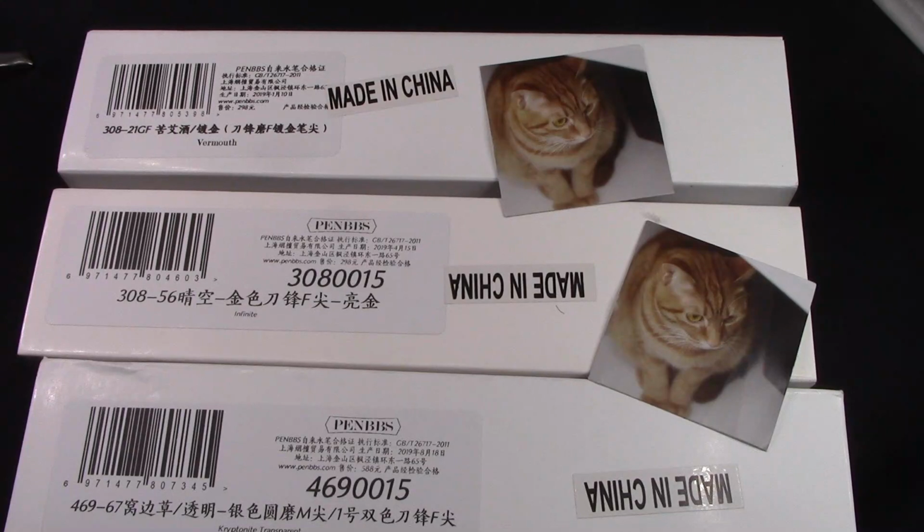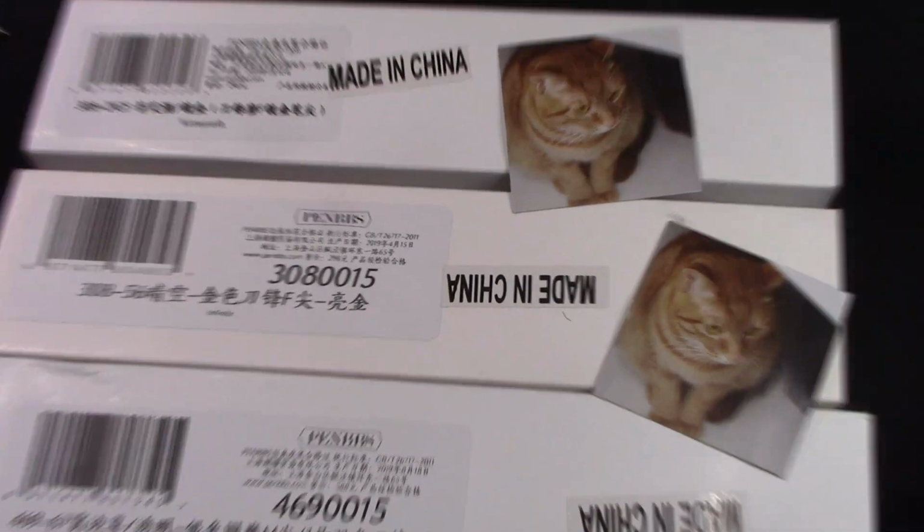I have over 140 PenBBS pens, and that is a phenomenal number. It's certainly a number that's hard for me to comprehend, but I do have a spreadsheet because I have ordered the same pen more than once. That is definitely a sign of addiction.